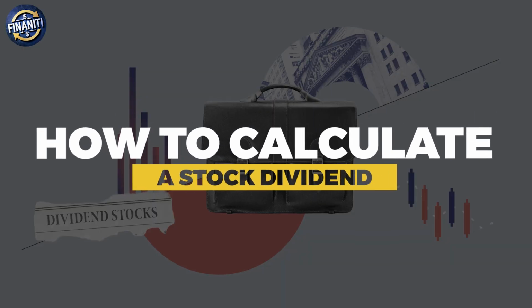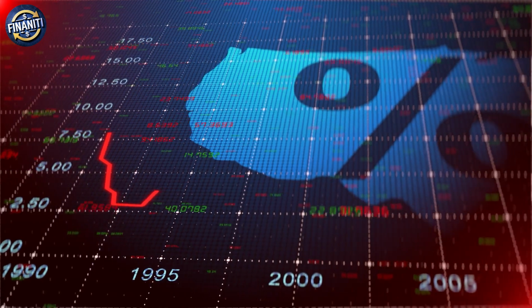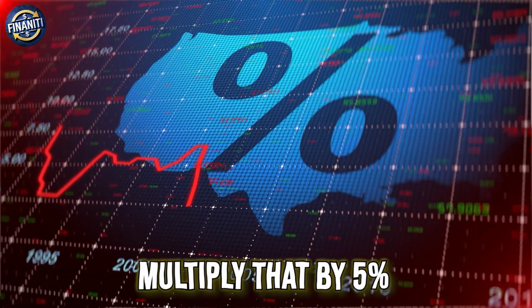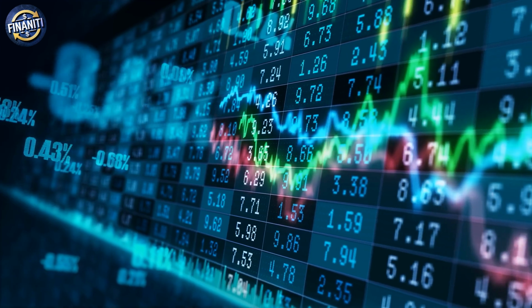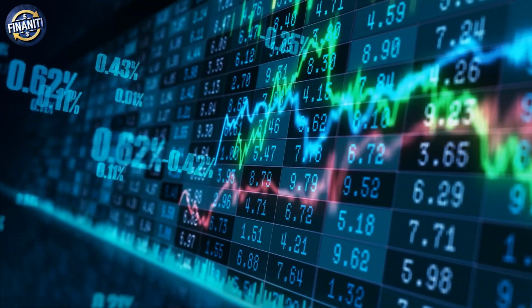How to calculate a stock dividend. It's easy to calculate a stock dividend. First, check the dividend percentage. Let's say it's 5%. If you own 200 shares, multiply that by 5%. You'll get 10 extra shares. Now you own 210 shares. The price per share will drop slightly to reflect the new total, but your investment value stays the same.